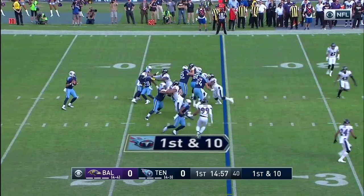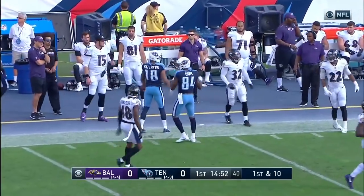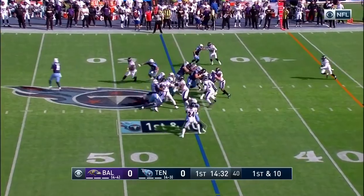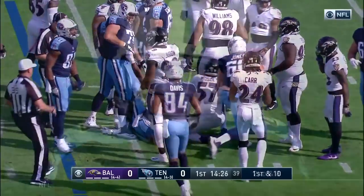Fake to DeMarco Murray, who offers a block. And going deep, and he's got his guy, Rashard Matthews. Weddle is over there with some coverage along with Jimmy Smith. We have the 1st and 10 for Mariota, the Heisman Trophy winner from Oregon. Nice tackle is made there by Mosley with the run by Murray and a gain of 2.